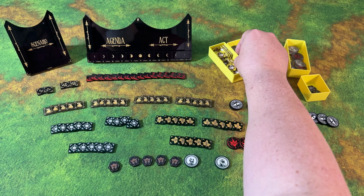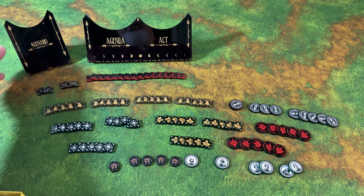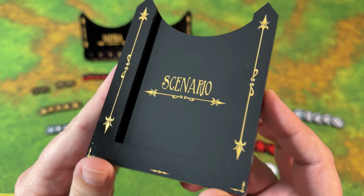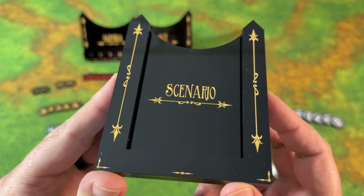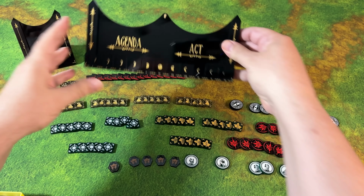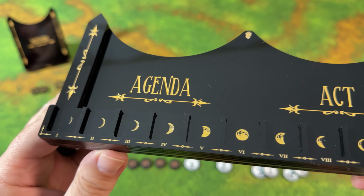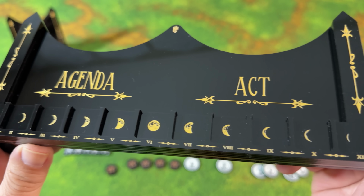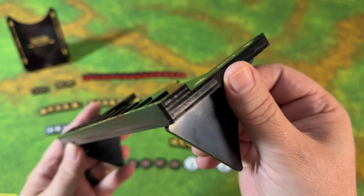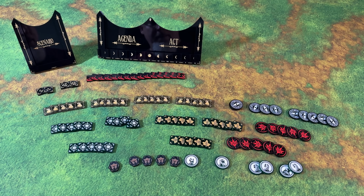And before we go on to the other stuff that I bought on my own, I want to take another closer look. Just make sure you saw the details on this with the scenario, just the etching on that, but definitely on the agenda and act with the moons in there. Trying to get that without any glare coming up.